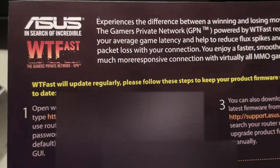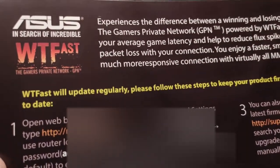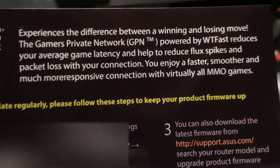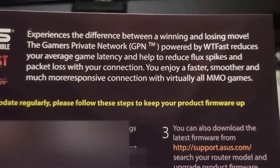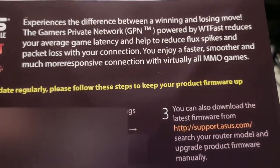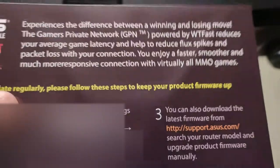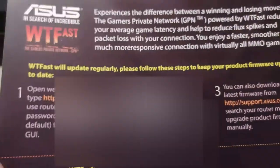Alright, here is WTFast. Asus In Search of Incredible. WTFast, the Gamers Private Network, or GPN. Experience the difference between a winning and losing move. The Gamers Private Network, powered by WTFast, reduces your average game latency and helps to reduce lag spikes and packet loss with your connection. You enjoy a faster, smoother, and much more responsive connection with virtually all MMO games.